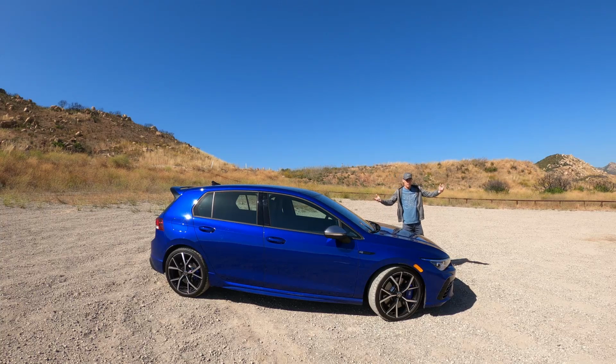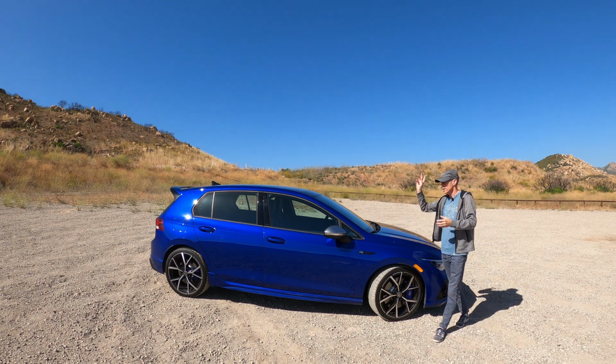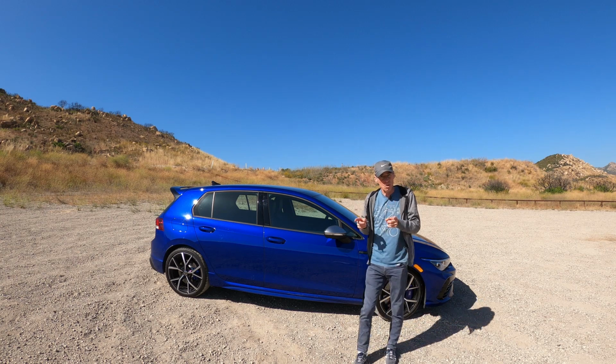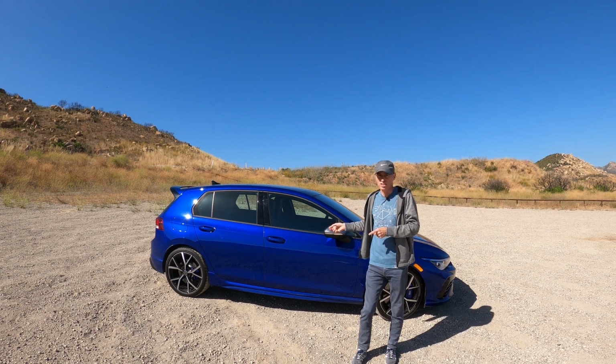Hi, Nigel here with the Drive Wire, and this is the 2022 Golf R. All new. New exterior, new interior. It's got more refinement, it's got more precision, and best of all, it's got more power. But the important question is, is it still the hottest of hot hatches?